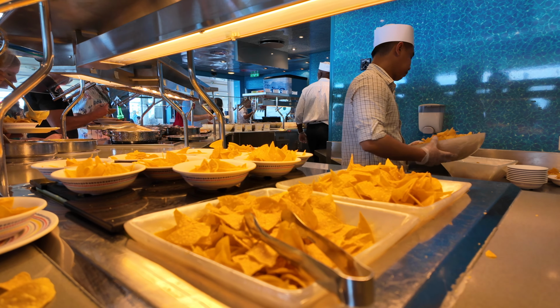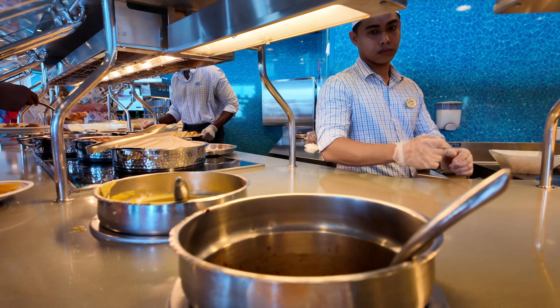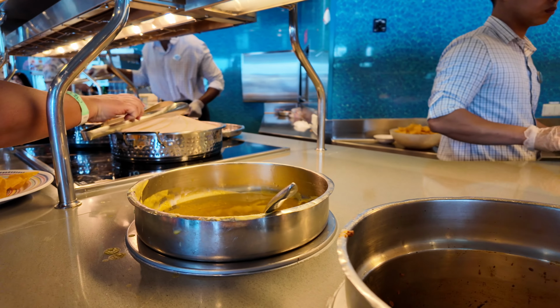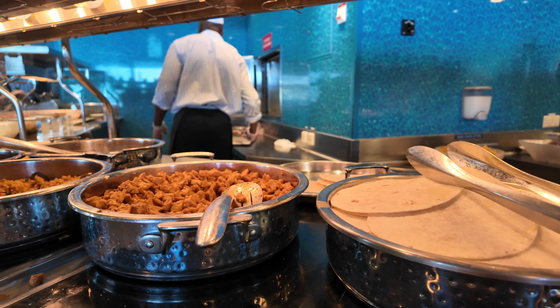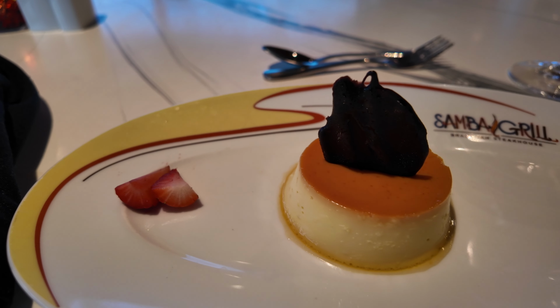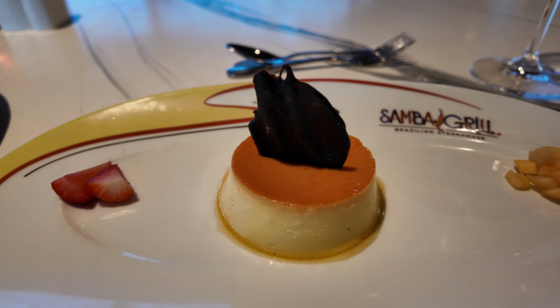So overall, I thought the food was fine. I don't really come on board Royal Caribbean that much for the cuisine, unless I'm excited about a specialty restaurant. So overall, not a bad experience dining on board Allure of the Seas.